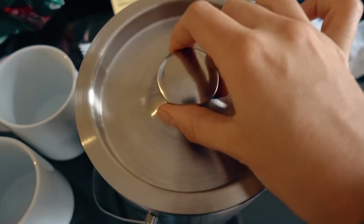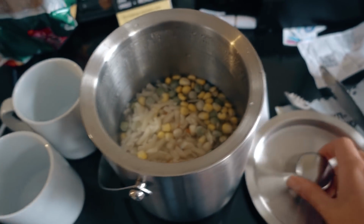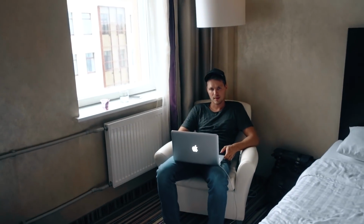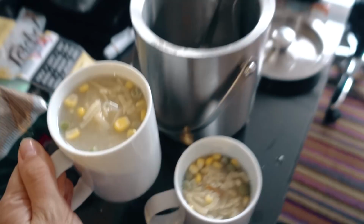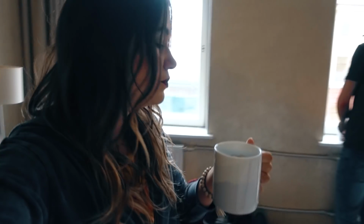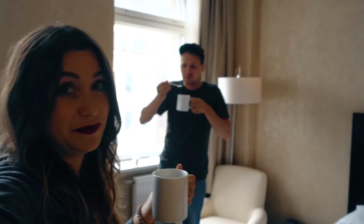Woo! I've steamed up the camera. All right, 20 minutes later. Oh, yes! It actually worked. This actually worked. Some hotel room ice bucket soup for you. Oh yeah, there's no salt in it. But I still made soup in an ice bucket, so I feel like that's a hotel room hack. The peas are definitely kind of hard.